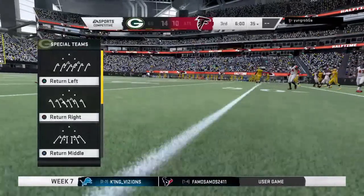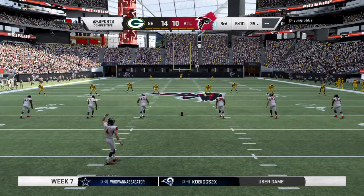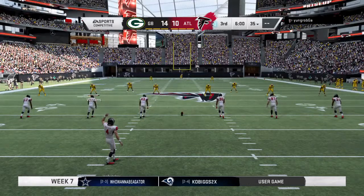So we've reached halftime here in a 4-point game. As we'll send you down to Orlando, we check in with Jonathan Coachman for our EA Sports Halftime Report.